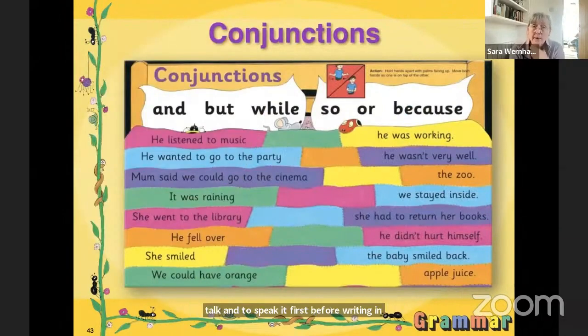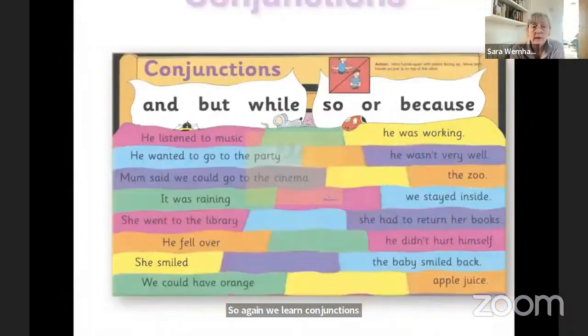Conjunctions, joining words, are purple, so obvious action joining together. And we have our patchwork quilt, because obviously a patchwork quilt is bits of things joined together. So we have joining words. He listened to music, and then there's another half of the sentence on the other side. They have to choose what it is and put the right joining word in. It was raining, so we stayed inside. She went to the library because she had to return her books. So again, we learn conjunctions and what they are.